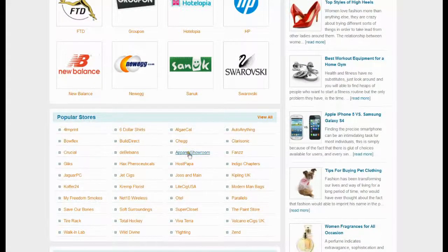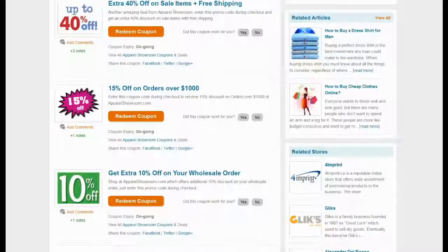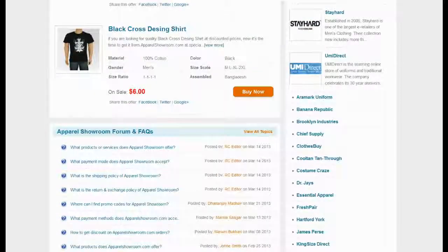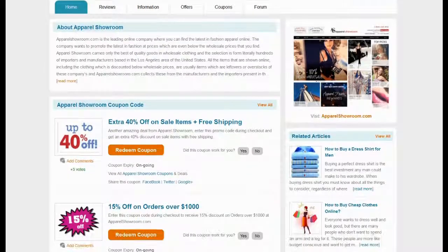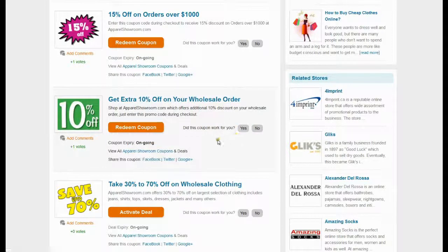Locate Apparel Showroom in the list of popular stores or visit All Stores page to find the store. You can find reviews, information, offers and coupons in the Apparel Showroom section. Top-rated coupons are available for you to choose. Locate the coupon offering maximum savings and meeting your criteria. Click on Redeem Coupon button to view the coupon code and use it on the Apparel Showroom website.